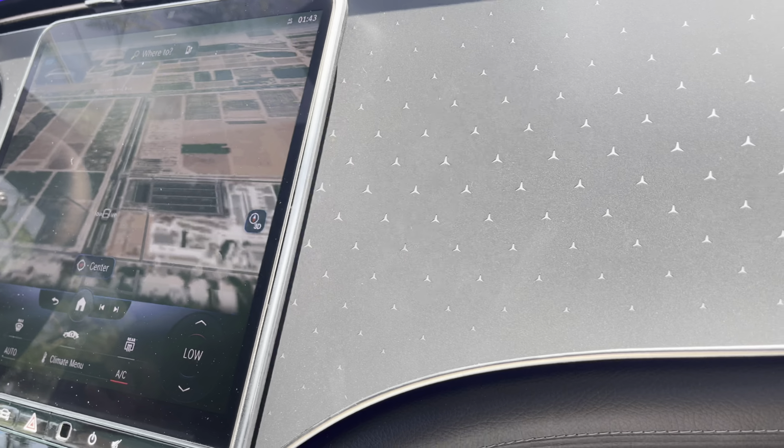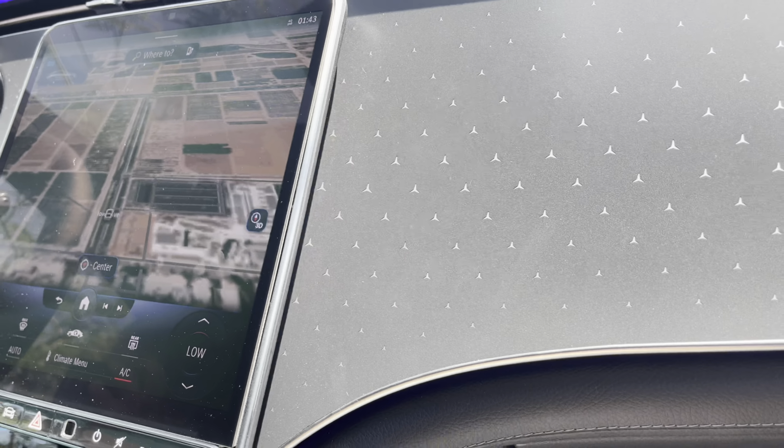Okay. Actually, I think I'm hitting the, I see, right here. So you hit the left one, and then you can go up and down. Got it. About 455 is going to be the torque, and for this one, you're going to get 350 horsepower.